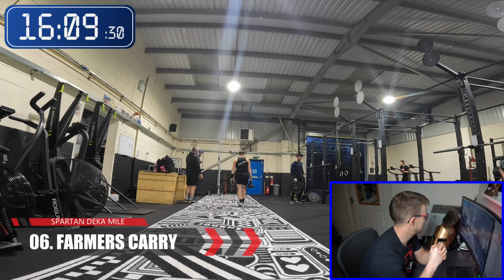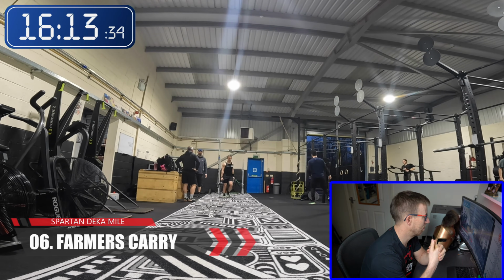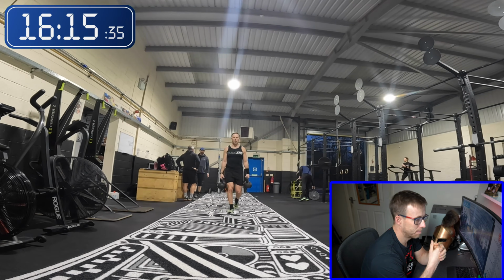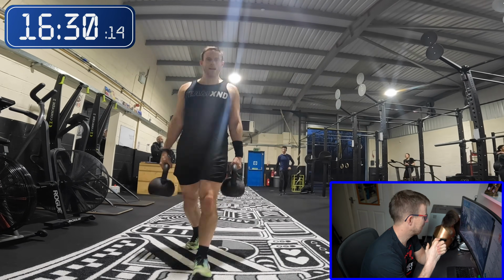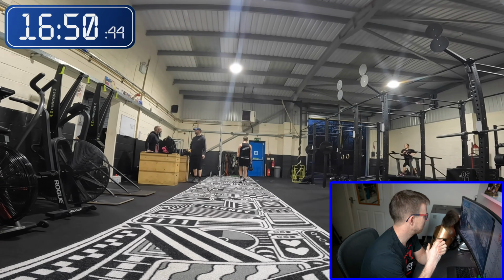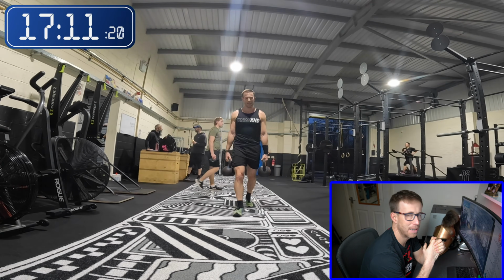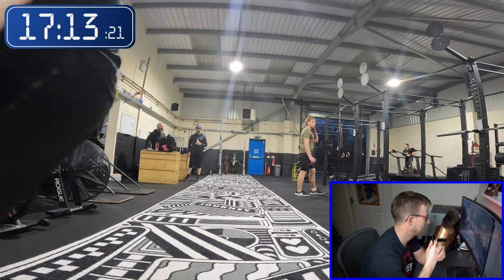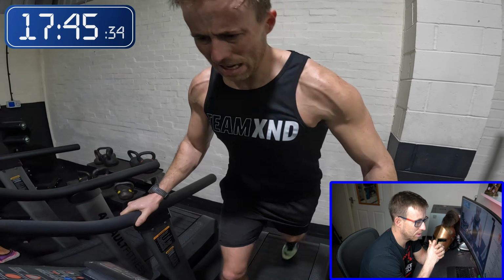So exercise 6 is the farmer's carry. Again, very familiar with this because of High Rocks. And what have we got in each hand there? 60 pound in each hand. I think that's the 24 kilo kettlebell. So there is 100 meters of that, so it's 10 runs of this particular AstroTurf, just clipping off the end. And back now to the 160 meter run.